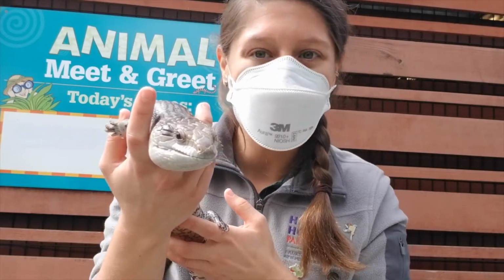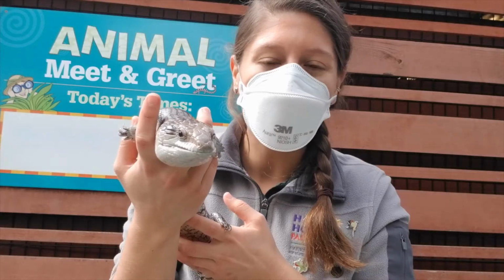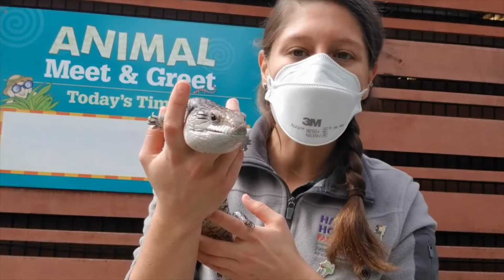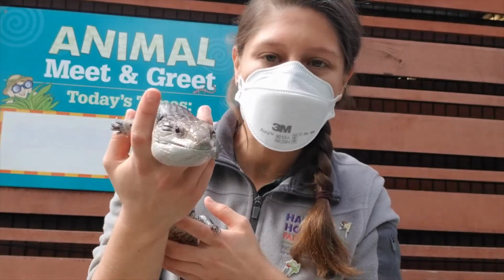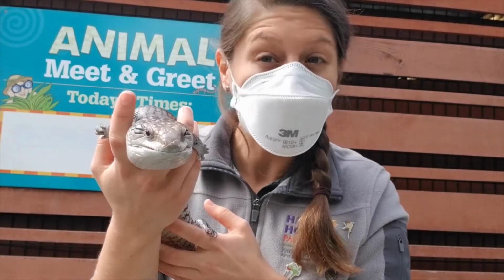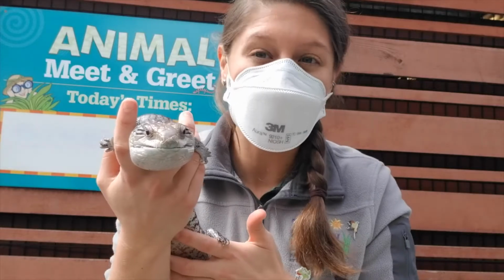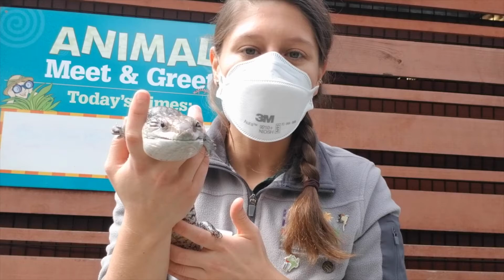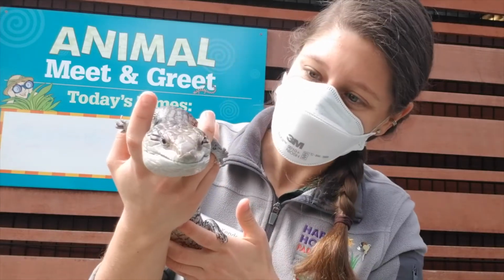Now Raj here is an omnivore. He eats both meat and plants and fruits. So out in the wild he'd eat a mixture of fruits and veggies, some insects and animal carrion, which is sort of like dead animal parts. And at the zoo we feed him a mix of veggies and fruits and insects.